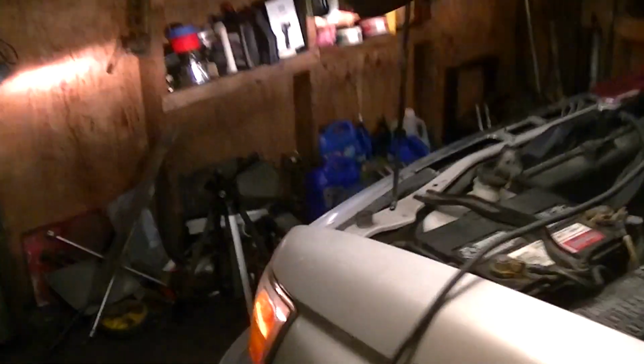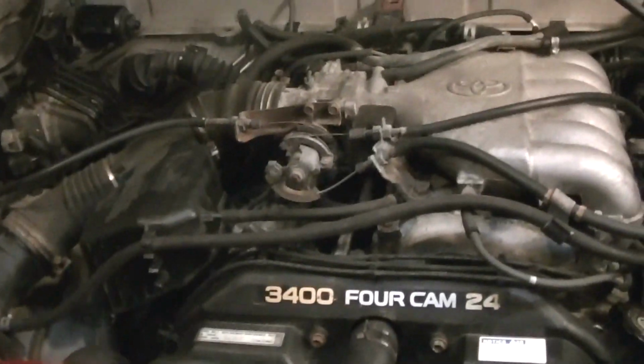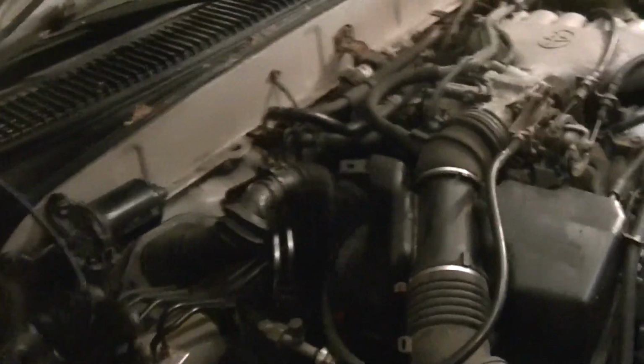But let's start this thing up. I cannot believe how smooth this thing is. I should be able to reach my hand in here. Turn the key. Now, granted, it's a little loud because of the exhaust, but how smooth it is. I cannot believe how smooth it is. All I did was switch coils around.